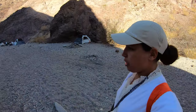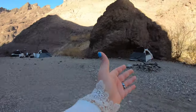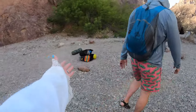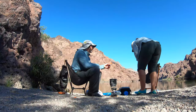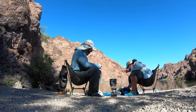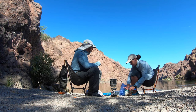Here are some of the campgrounds on the beach here. They've got a fire ring or a fire pit, more tents. A beautiful way to start your morning, soaking in the hot springs, some adrenaline rush, climbing the ladder up and down, taking in the beauty of the canyon walls. Now it's time for some very well-deserved coffee.